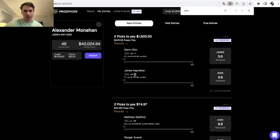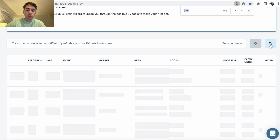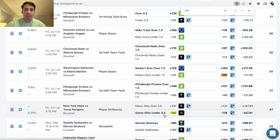As you can see right here, plus 200 odds, Glenn Otto under 3.5 strikeouts, James Caprillion over 3.5, $500 to win 1,500, so 500 to win 1,000 in profit. And I went ahead and I locked it in. So I'm sure I'll try to do another PrizePicks video today if any good stuff comes out. But currently, only 2 profitable props I see on PrizePicks, so these are the 2 I locked in. Let's make money.